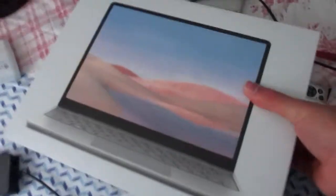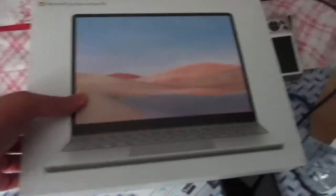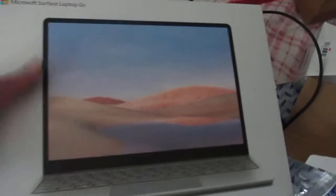Now, let me go back to the box real quick just to show you what you get if you do get this laptop. The unboxing experience is very similar to any other Surface.